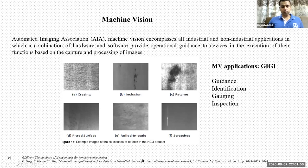I'm also listing the paper, for those of us who are interested in that. There will be applications of machine vision, such as guidance in identification of defects, in gauging, so if we really want to measure, in inspection, in the QA department, which is very critical. And it also reduces the downtime in the operation of the aircraft.